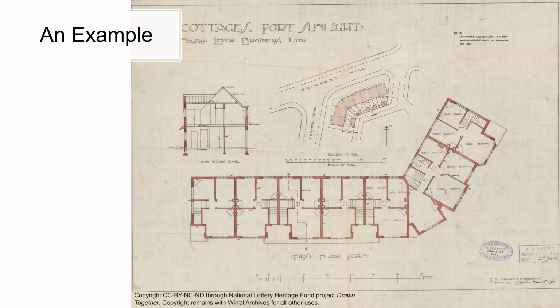Where they are available, start with a site or block plan to orientate yourself. On this particular plan, you will see a block plan in the center of the page, a cross section referenced as line AB, and the first floor plan, showing the layout of the rooms and the cut line for the section. There is a scale at the bottom of the page in feet, a north arrow, and a good clue about how the drawing was used, since it was stamped approved by Roads and Buildings.